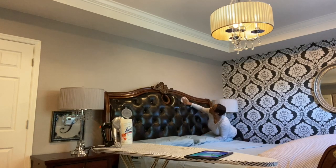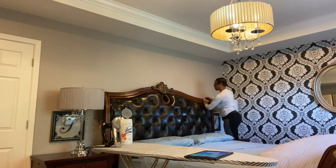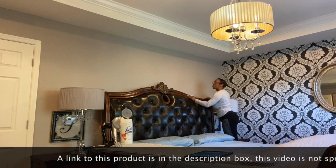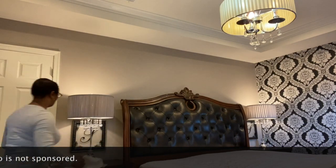Regardless of what your headboard is made of, it can be cleaned, disinfected, sanitized, and deodorized using your choice of wet wipes. I use Simply made by Lysol. These wipes have no harsh chemical residue, and they are great for daily cleaning, and also bacteria. Next, I'm going to give a thorough cleaning of my nightstands and lamps.